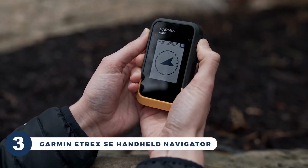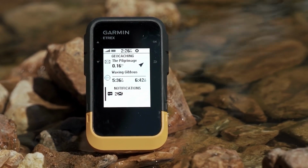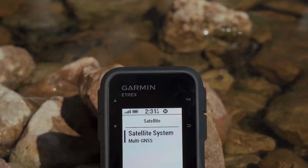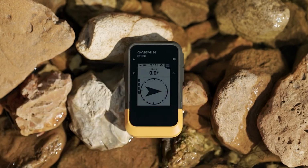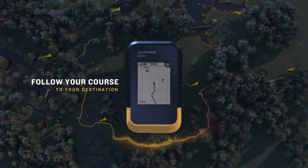Afraid of getting lost during your outdoor adventures? This Garmin handheld navigator offers multi-GNSS connectivity that ensures you stay on track no matter where your wanderlust takes you. It also boasts an astonishing battery life of up to 168 hours in standard mode and an astonishing 1,800 hours in expedition mode, with just 2 batteries.